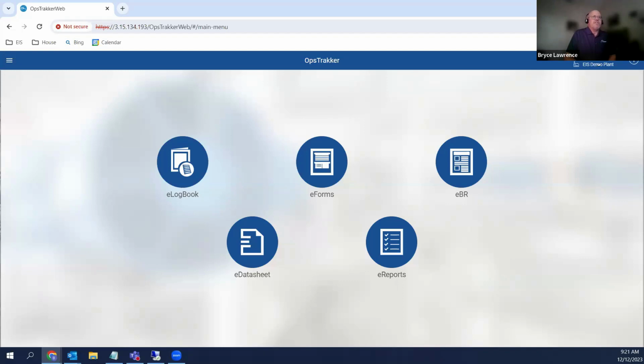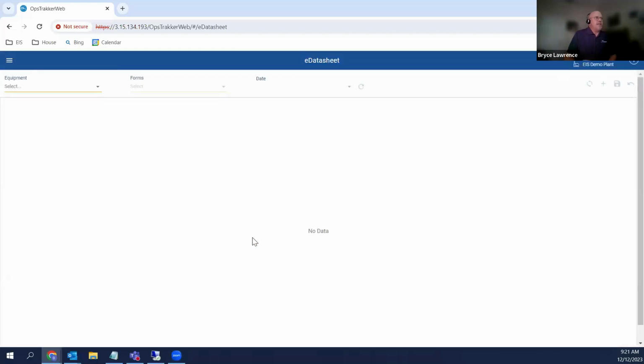As you can see, it tells me up top who the user is, the plant we're connected to. The user also gets tracked as set to a default language. That way, everything displayed to them can be in the language that makes sense for them. So in this case, we're going to select eDatasheet.